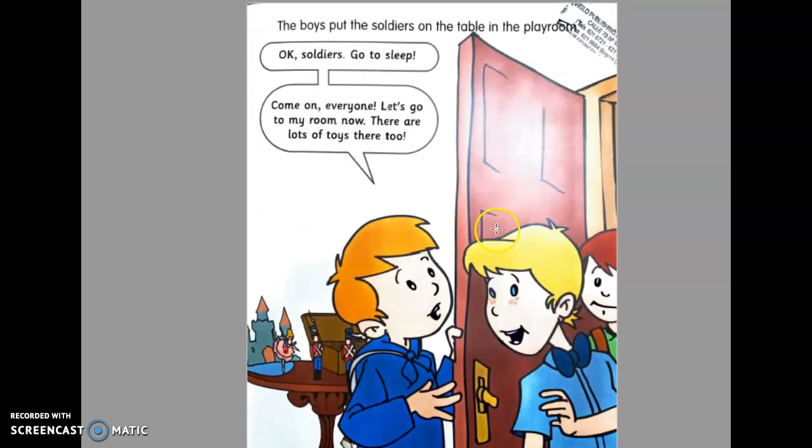Like this. The boys put the soldiers on the table in the playroom. Okay, this is the table. Okay, soldiers, go to sleep. Come on, everyone. Let's go to my room now. There are lots of toys there too. Okay? And they put the soldiers on the table. Look, the table. Put the soldier on the table. And he said, go to sleep. And he said to the friends, come on, everyone. Let's go to my room now, to the bedroom of Tom, and there are a lot of toys there too.